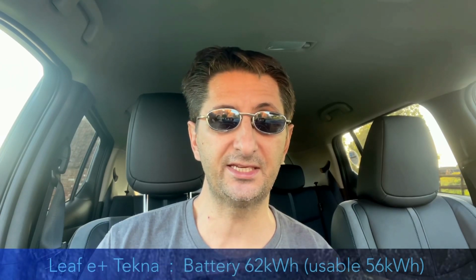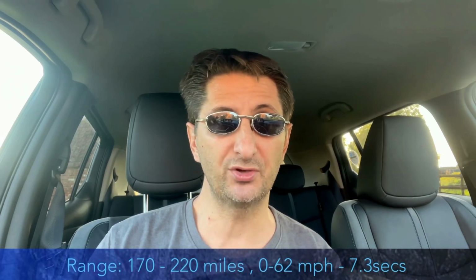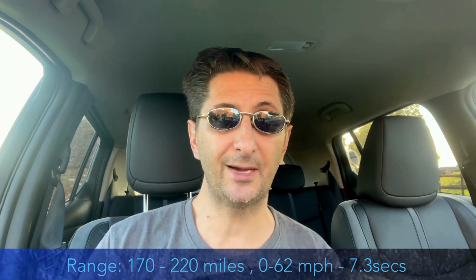So I am sitting now in my new EV. As you can see, I have bought another Nissan Leaf. So this will be my third Nissan Leaf. This is a Nissan Leaf e-Tekna. That is a 64 kilowatt hour battery and a range of about 200 miles. So that's roughly double the range that I had in Giza.